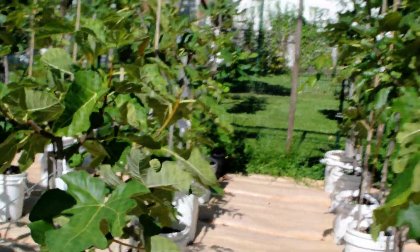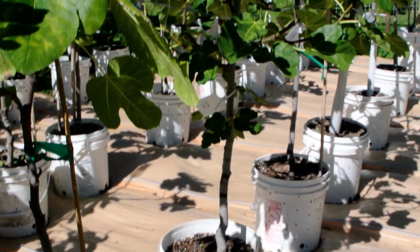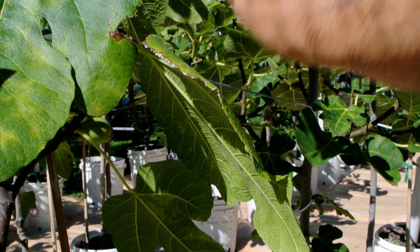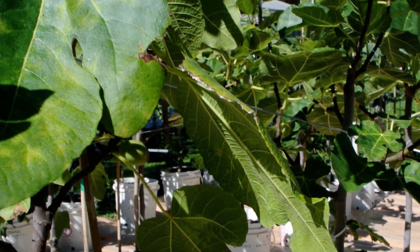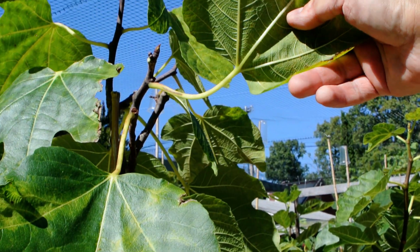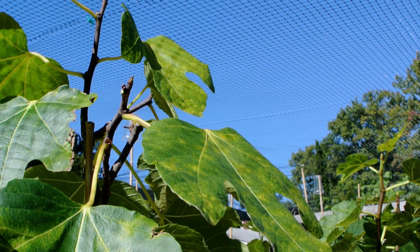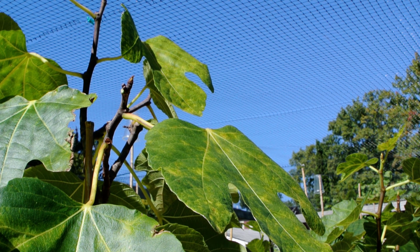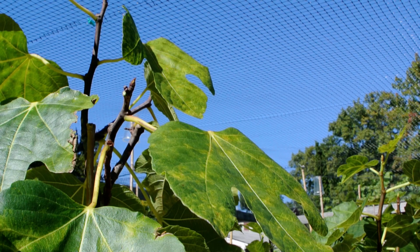By the way, I noticed my trees already have some fig rust, and I went through the rows yesterday and removed some leaves that were really affected. You can see on the back of the leaves these brownish spots. They're developing right there at the edges. So if you see a leaf now that has a lot of those, it will be beneficial to remove them and not spread any spores around.